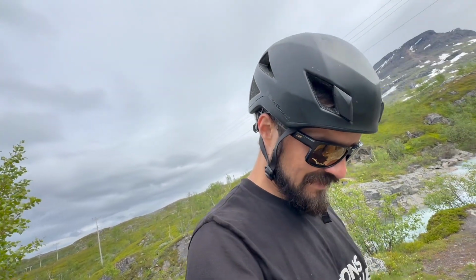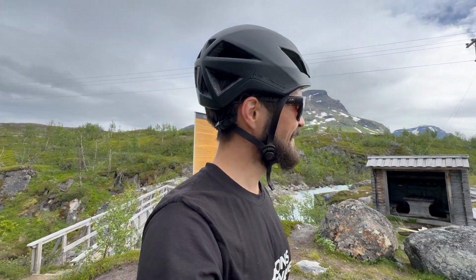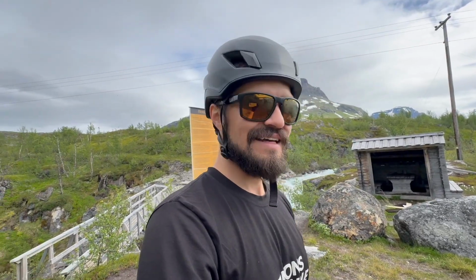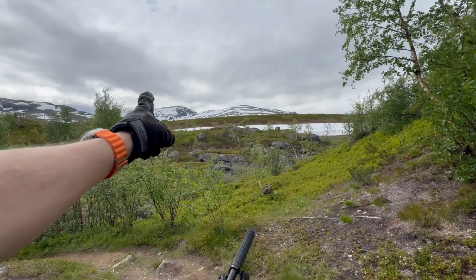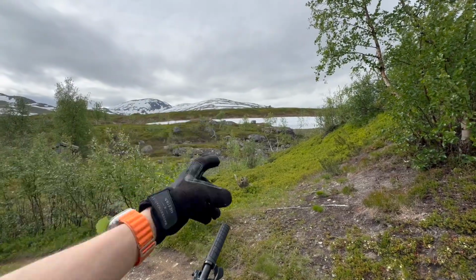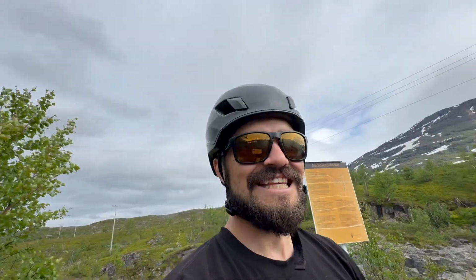I'm starting to get a bit tired now. Didn't have so much food with me. Just a chocolate bar, an energy drink and a banana. Now we're going to keep riding toward Riksgränsen. There you have Nordals mountain with a lot of snow, Riksgränsen mountain with a lot of snow. Crazy.